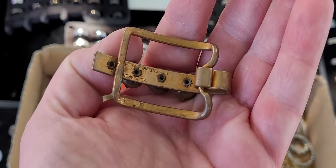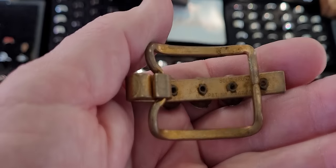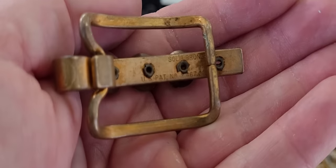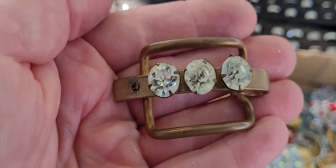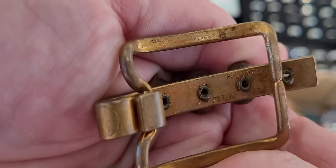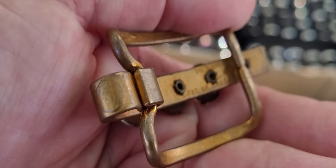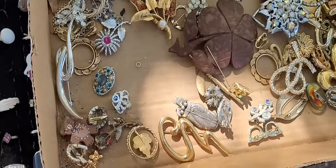What is this? Is this an old belt buckle? Look at this, solid copper, solid bronze. Solid bronze belt buckle. That is interesting. So 1940s belt buckle. Not sure how you could use that. So solid bronze on the back. Has a patent pending number. We may get that too.